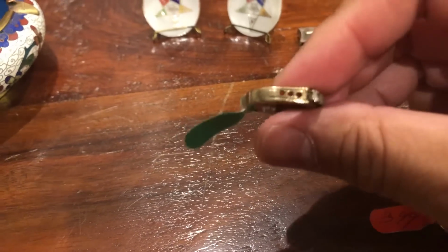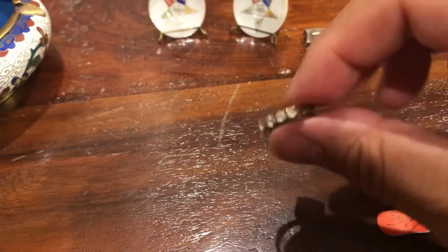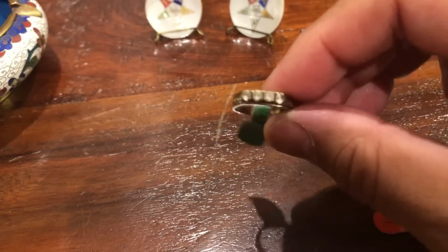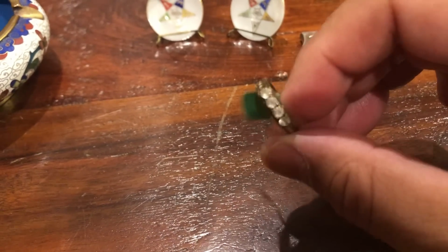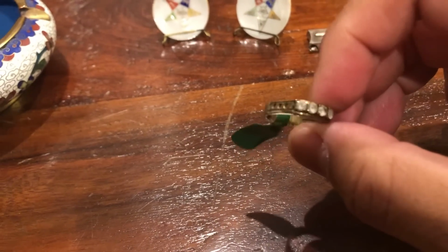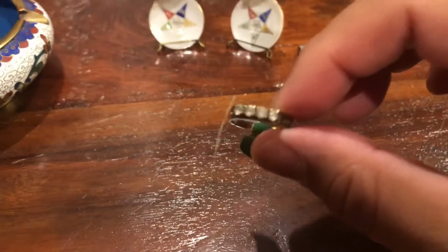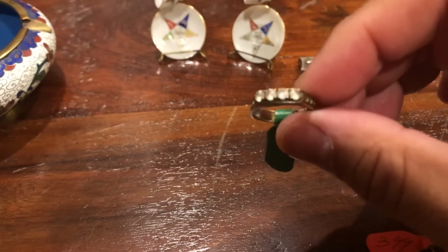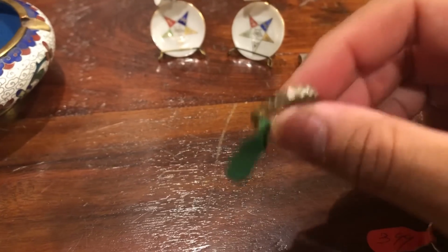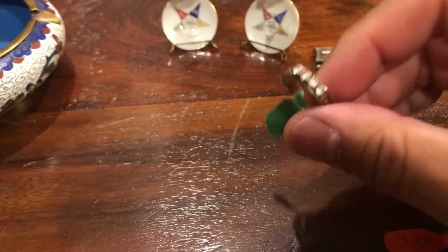Technically, they can't call it gold if it's under, I believe, 9 or 10 carats of gold. Because at 8 carats, it's 33% gold. So the other metals, the 67%, it's probably copper or silver. They say whatever is the majority metal is what you should call the ring, what it's made of. So technically it's not gold, but it has gold in it.